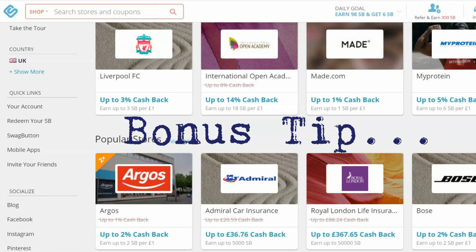If you intend to make a purchase online, it may be worth checking on the Swagbucks first. They are affiliated with a large amount of online stores, offering you a percentage cashback for your purchase in the form of Swagbucks rewards. If you intend to make a purchase anyway online, this is like getting free money. So you just make the purchase on something that you're going to buy anyway, and you do it through Swagbucks. You get some money back.